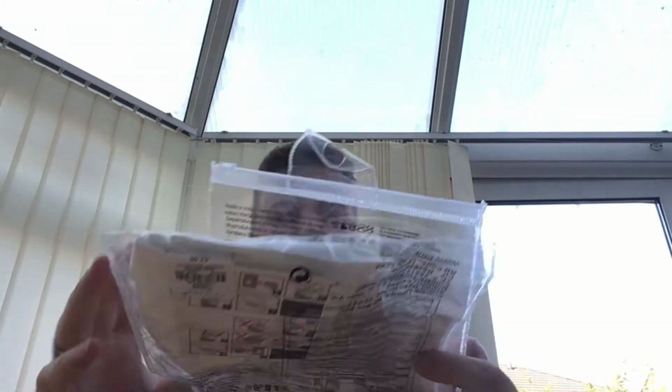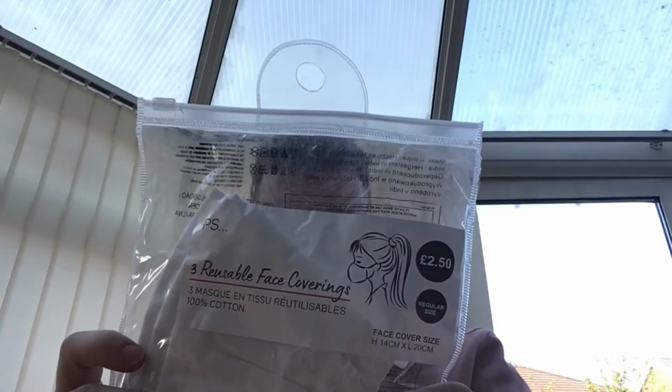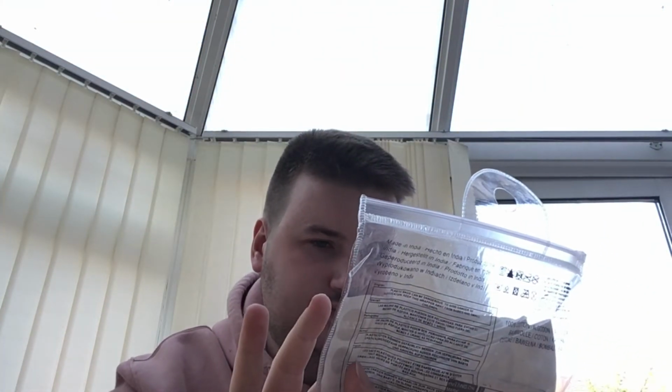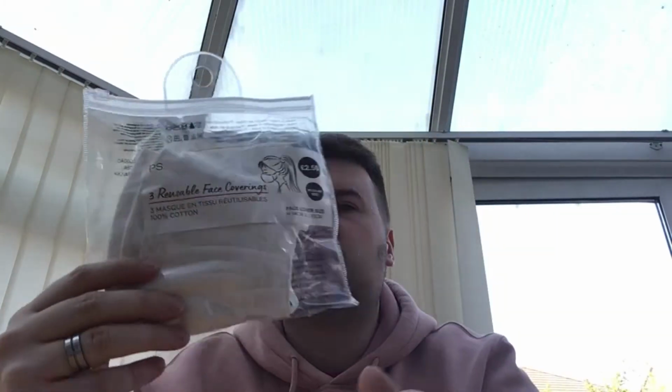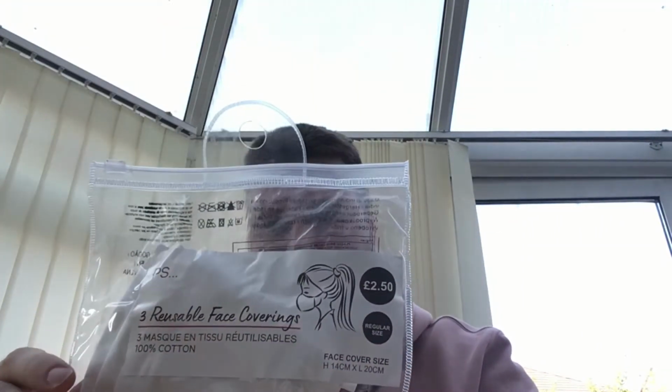Two packs of reusable masks, just basic white ones. I've got a pack to keep at home, a pack to go to Haven with us, just because you have to wear masks indoors. I don't know what the rules are in Wales. You all have to go to the Welsh border, and that's where we are going. So just got one to take with us, so I have a spare backup just in case anyone's mask breaks or they lose it.